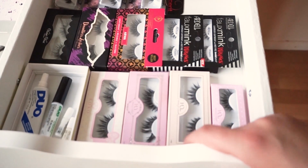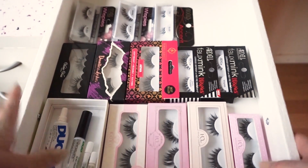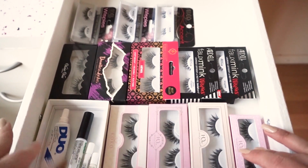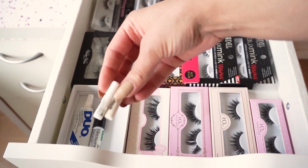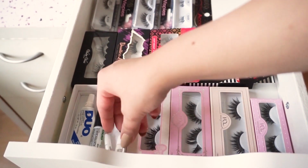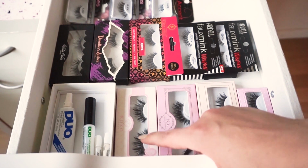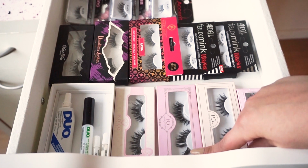And moving on to next one, here I only have lashes and lash glue. I knew that I needed one drawer dedicated to my lashes because I love my lashes. Here I have some duo glue. Those came with some lashes. I just keep them in case I completely run out of glue. Here I have the Coco lashes in the style Amora. House of Lashes Iconic. I need new ones because they are a little bit destroyed.